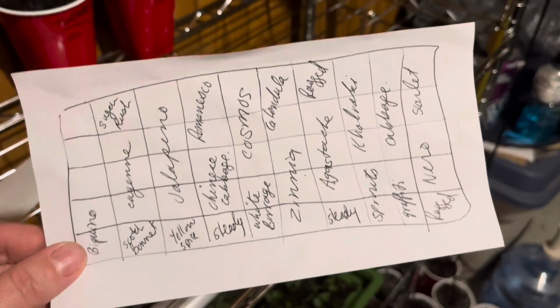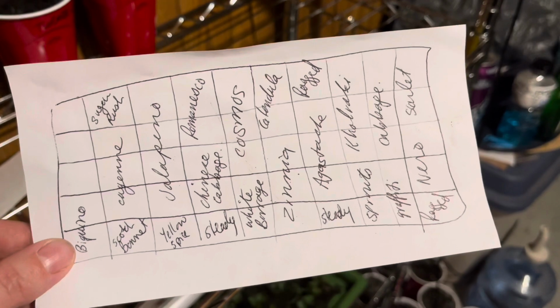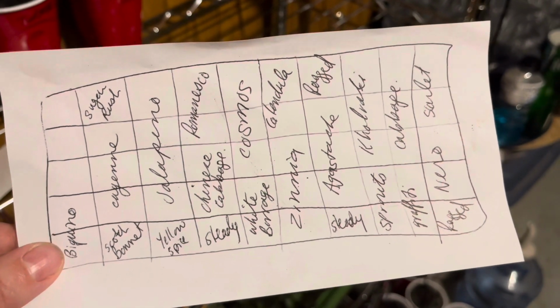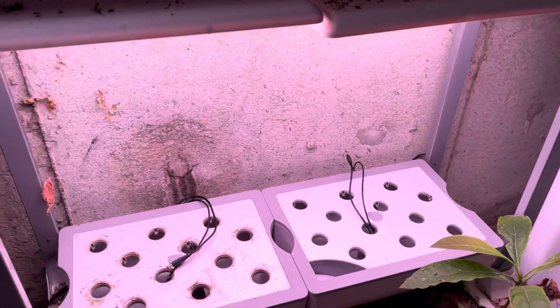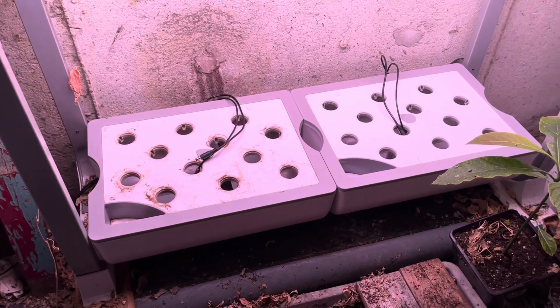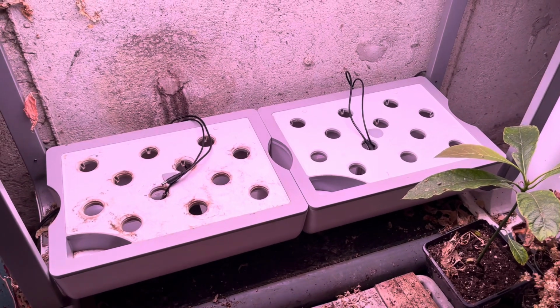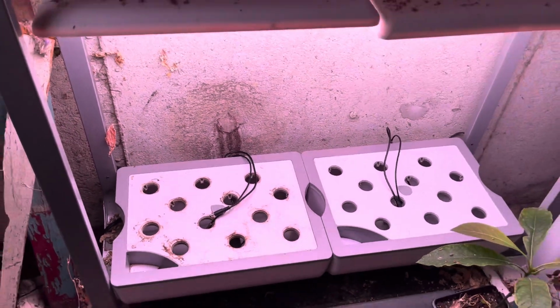I have these little diagrams everywhere to remind me what I planted where. So that's where we're starting for the fall garden, and just some flowers. And then we have the arrow garden. It is all cleaned and set up and ready to get growing again. There's no water in it right now, so I'm trying to decide what I'm gonna grow in here, and then we'll get that going again.